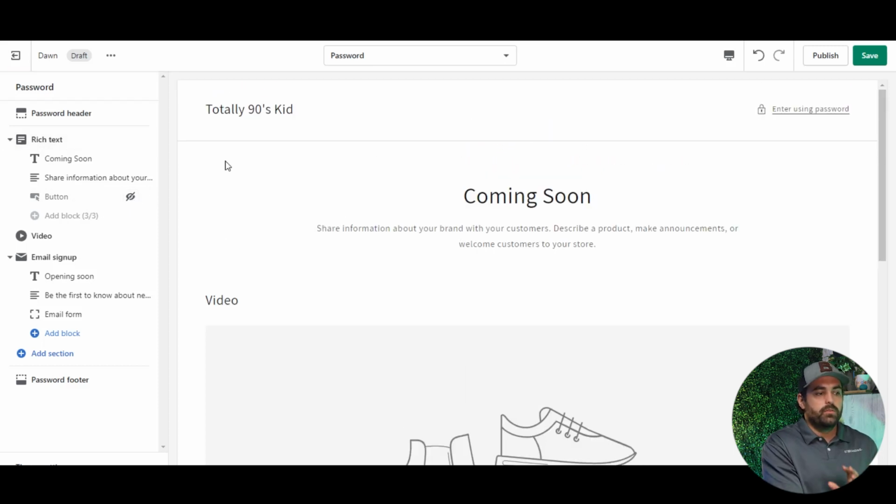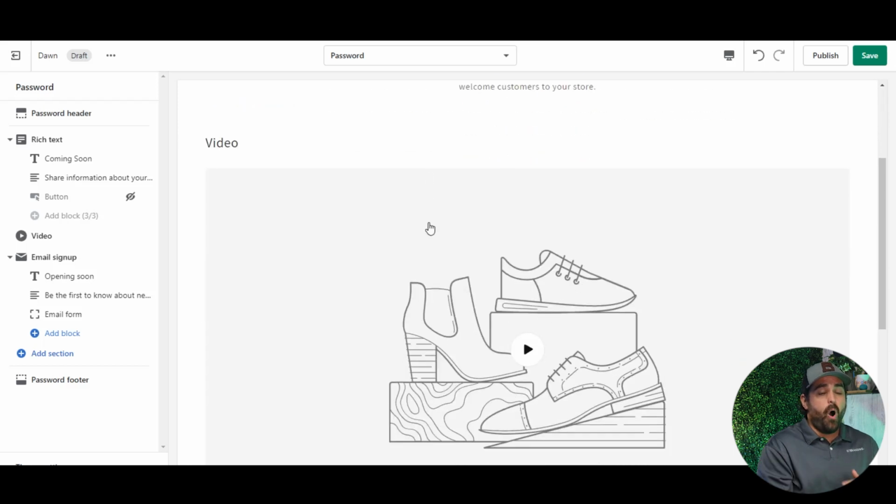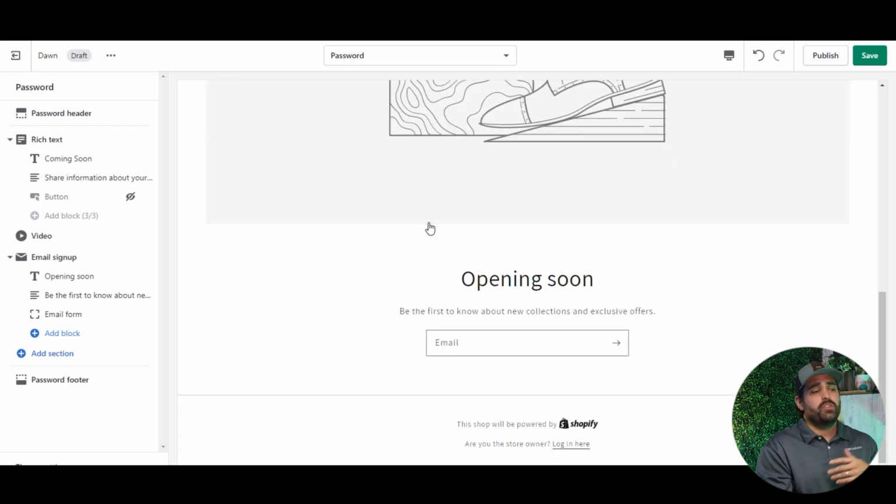But yeah, this is how to very easily create this page and actually add more content to this password protection page. So you don't have to just leave it as the default. The default is fine, but you can also include more information within this page, almost make it like a small landing page where you can include information about your store, you can include a video, you could potentially even include products where they won't be able to check out or anything, but they'll be able to see a few products or maybe a gallery of different things regarding your store.